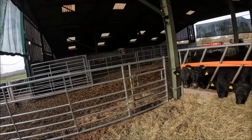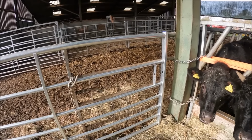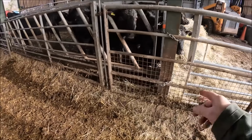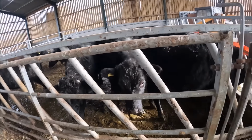I came up with a solution to my little problem. Can you see what it is? So, right, let's go to the other side and I'll show you what I've worked out. That little gate there with the mesh bottom, which is one of our old sheep gates, was kind of crossed over in here and just chained back.